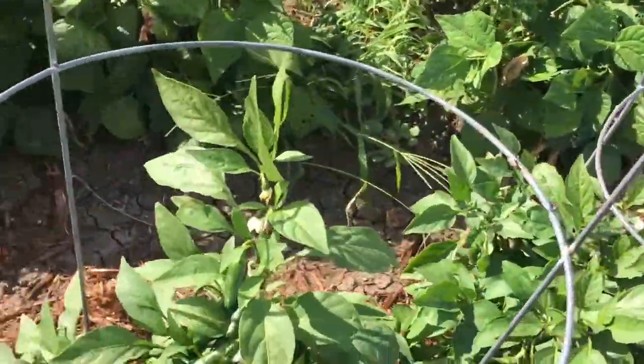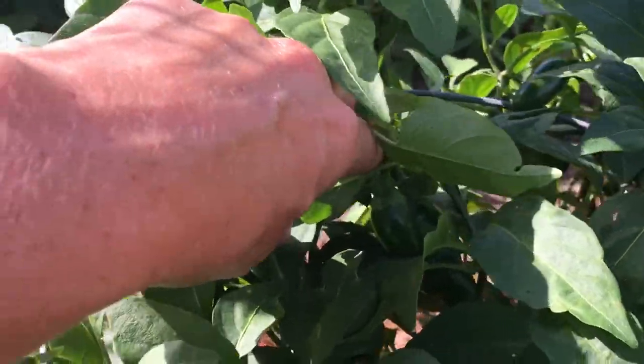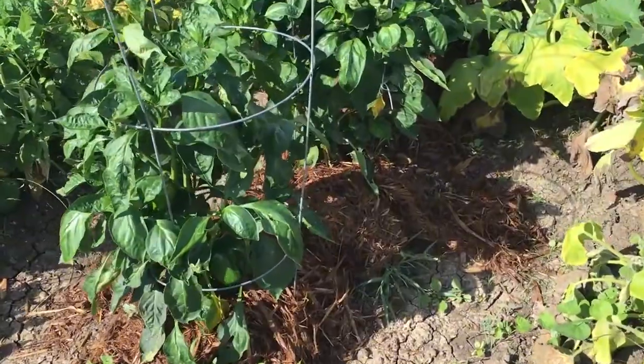And this is our jalapenos. It's a Texas staple. So these are doing fantastic as well. We've probably canned about 4 or 5 pints of these. So we're excited about that. You can see they're just exploding all over. There's lots of things we learned this year that we will carry over into next year.